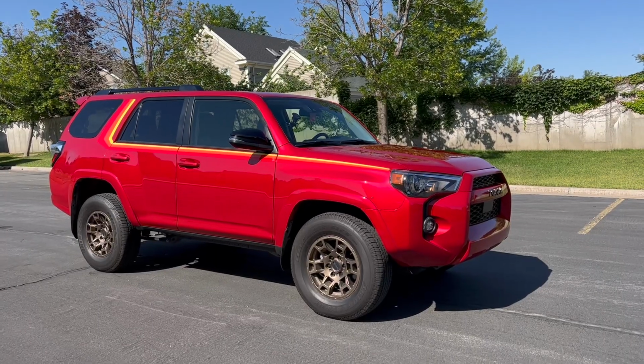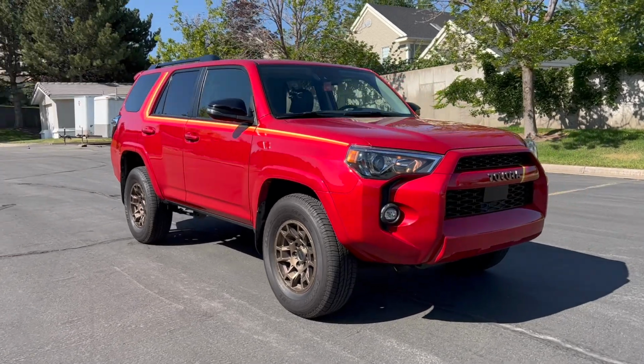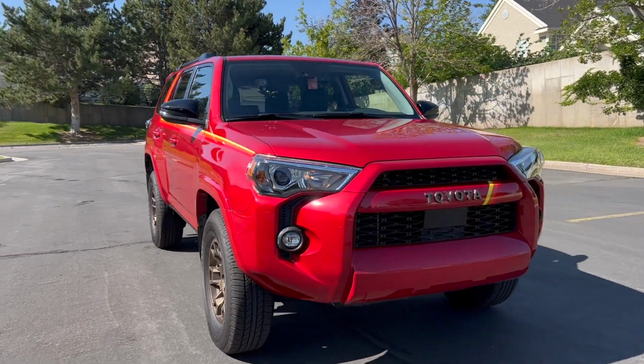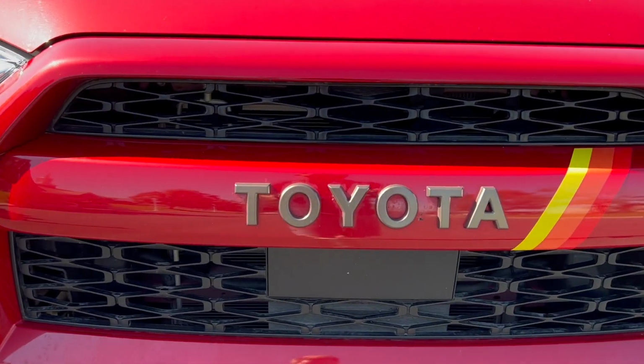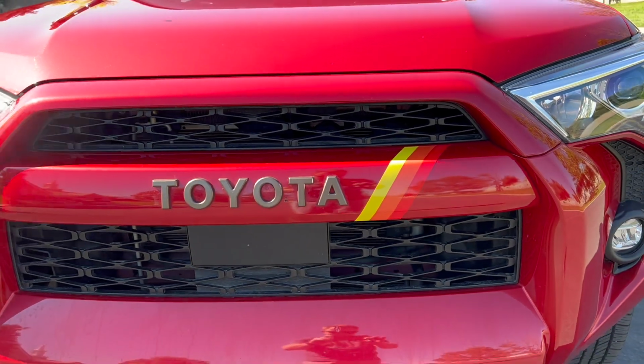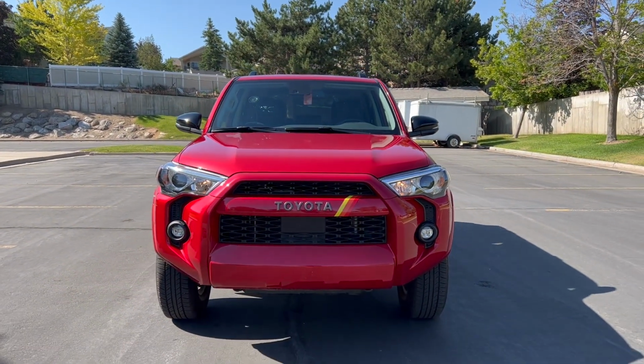But as it is, we have the 5th gen still, and it's a great SUV, guys. I know it's old, I know it's outdated and ancient in a lot of ways, but that's kind of what makes it so great. I drive a ton of cars, and I still just love getting in a 4Runner. It has this classic old school appeal with just enough modern tech and safety systems to make it relevant to today.